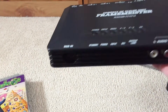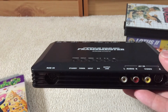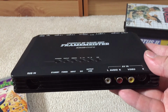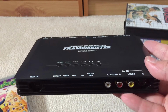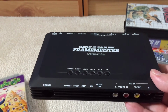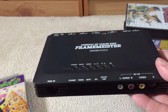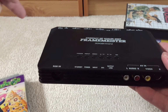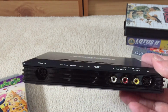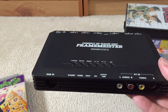And lastly, I'm going to bring in the XRGB FrameMeister. Now, the reason I'm going to bring this in is because this is probably the most expensive thing in my entire setup altogether, but it's an integral part of my setup. This, all said and done, with the cable, the RGB to Euroscart, or RGBS to Euroscart adapter cable, which has got a sync stripper inside it as well, cost me £250 to get this from Japan and to get the cable. Add another £10 on for the power supply, because I wanted to use a European/English power supply with it, and that was another tenner. So yeah, £260 all in to get this.